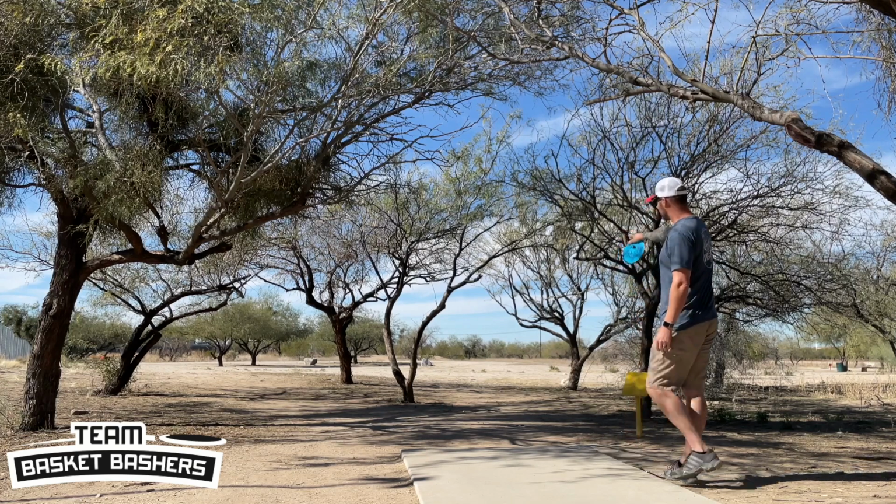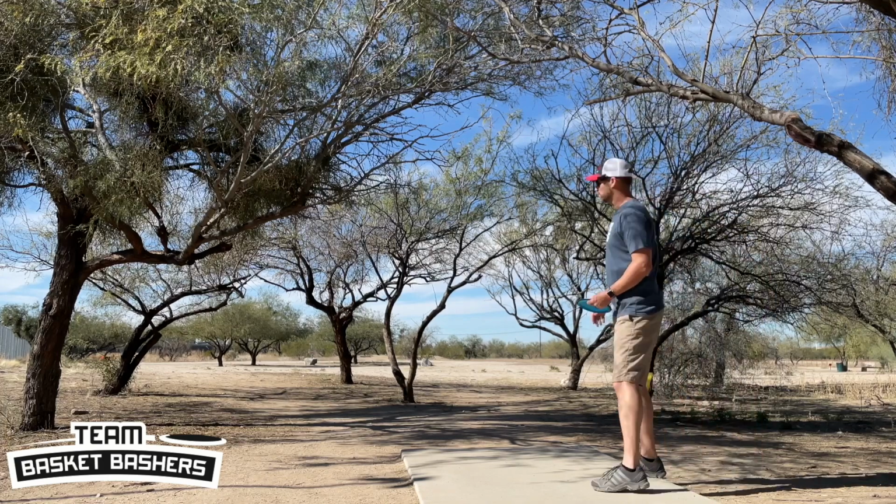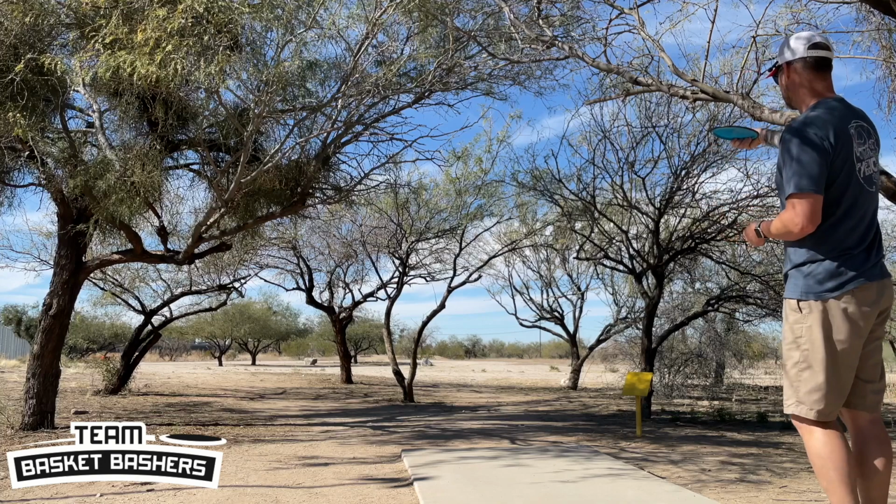There's a boulder out here to the right side. If you try for a skip down the right, you may catch that boulder and end up well short. So also be mindful there is OB down the left side.